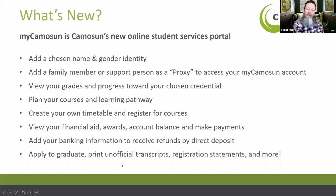And then finally, you'll be able to apply to graduate through myCamosun. There's no more paper forms around that. You'll be able to print off unofficial transcripts and registration statements for your own purposes and your own use, and much more.